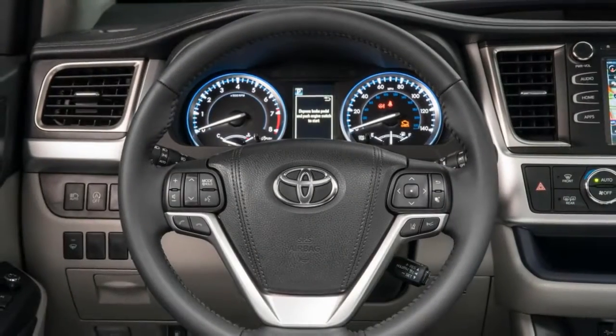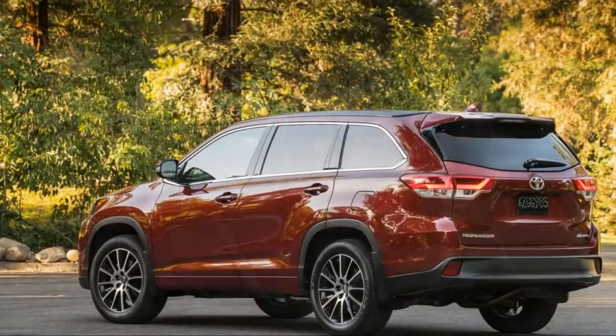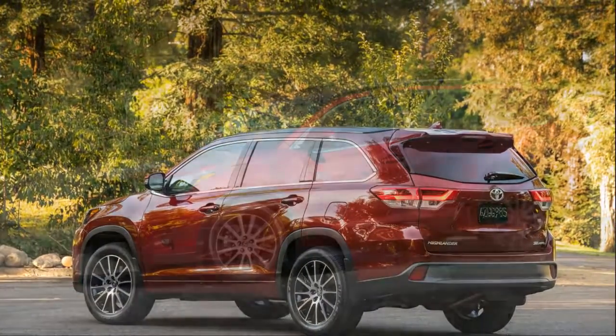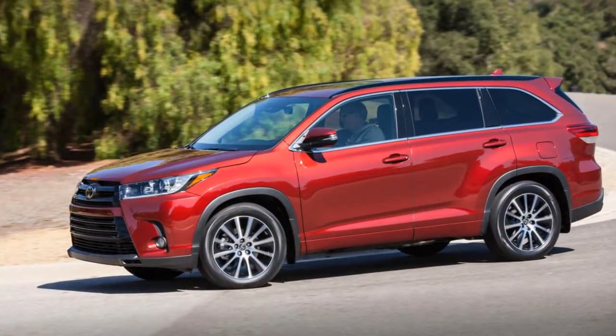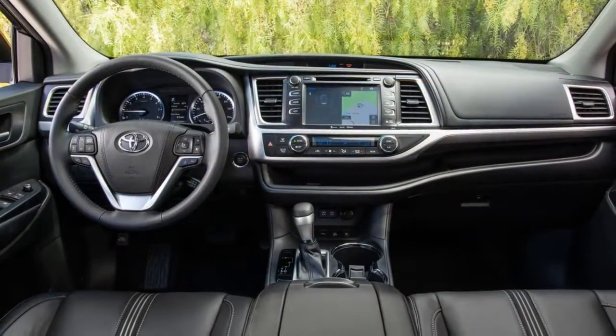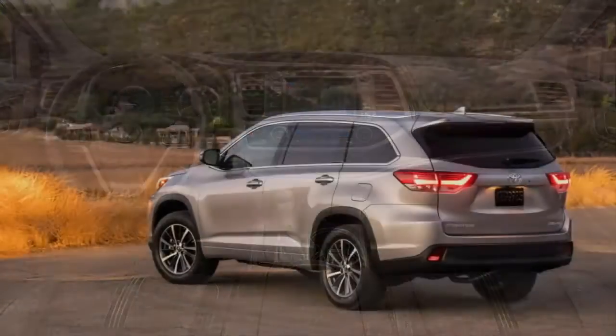MSRP, from $TBA. Horsepower, 185 to 295. MPG, up to 30 city/28 highway. Dimensions, 193 inches long, 76 inches wide, 70 inches high. Curb weight, 4,165 to 4,965 pounds.